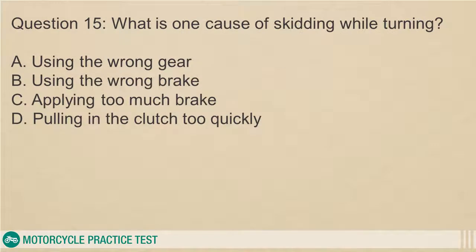Question 15. What is one cause of skidding while turning? A. Using the wrong gear. B. Using the wrong brake. C. Applying too much brake. D. Pulling in the clutch too quickly.